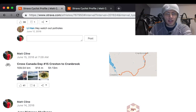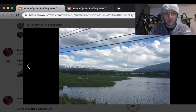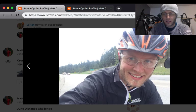Next one, 109 kilometers. As you can see, 1,000 meters elevation. Got some fancy food here somewhere at a restaurant. Oh, this was in Cranbrook. Great mountain biking there. Went there this year as well. Some nice mountain shots. The beard's growing in nicely.